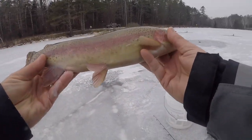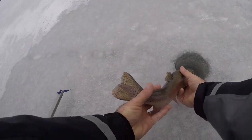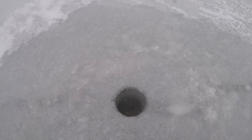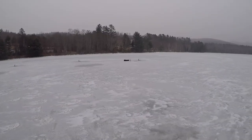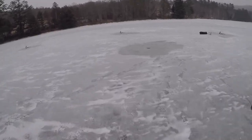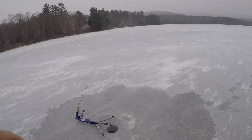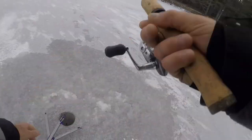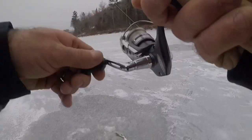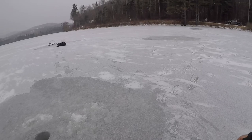This one? There he goes. This is the fish. That one's gotta get. Oh, he might have lost. Still on there, guys. Still on there. Still on. Oh, beautiful. Beautiful rainbow, guys.